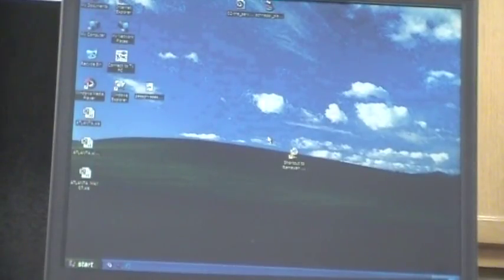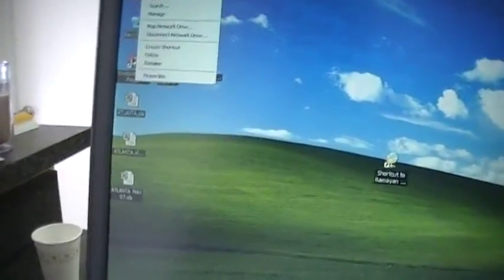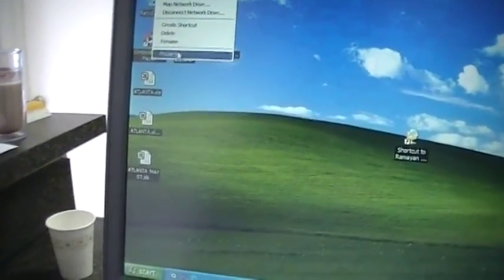So as you can see, we've booted to the desktop, no big deal. Let me plug the AC adapter back in. And we'll go ahead and take the camera off the tripod since it doesn't want to focus. We'll attempt to do this on battery power, but if the battery gets low, I'm going to have to revert back to using the AC cord. So we'll go ahead and right-click on My Computer and go to Properties.